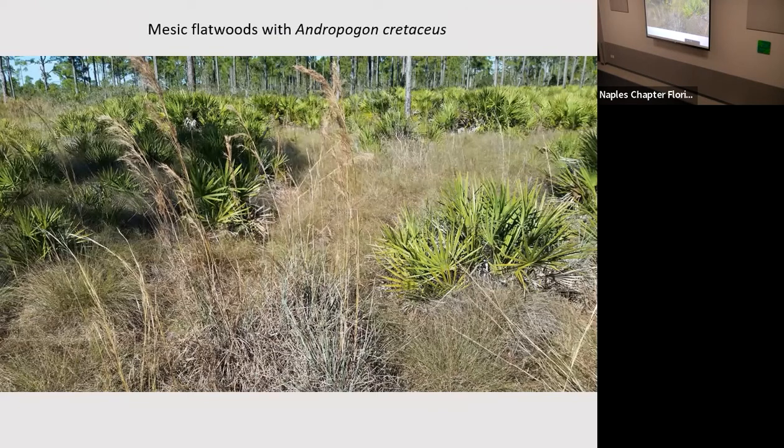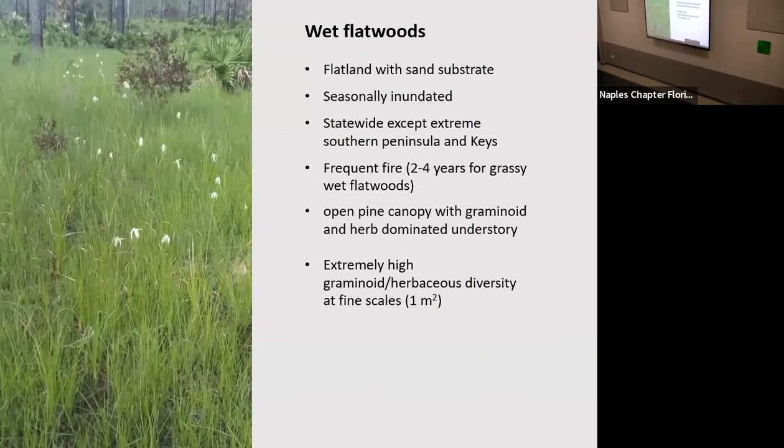There are a lot of Andropogon species. The way that they're partitioned into the landscape, they're often very niche specific, and that's a marvel to be able to see. Here's one that likes little wet dips in mesic flatwoods, Andropogon cretaceus, one of the bluish kind of bluestems. Not all of them have a bluish waxy coating, but that one does. Okay, wet flatwoods. Okay, so.